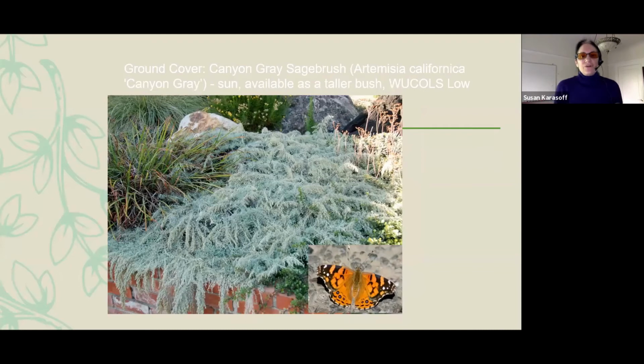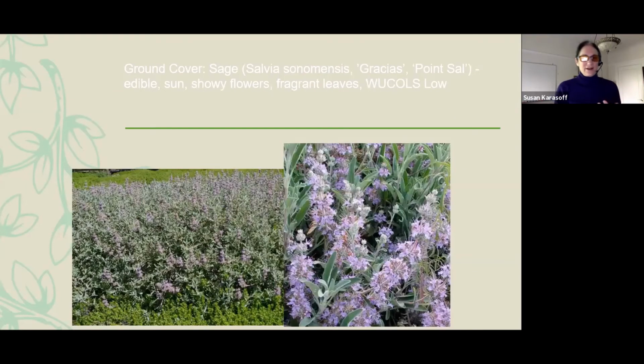Next, please. So California sages are entirely edible. The leaves, the flowers, the seeds, it's very soft. So it's a great plant for a children's garden. It's a wonderful substitute for lawn. They're usually pretty flat until the flowers come up. It's great for hummingbirds and for bees. And the California bees are very, very gentle. So even in a children's garden, they'll just go away from the kids. Next, please.